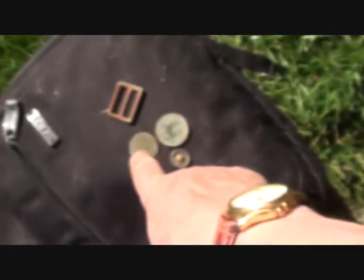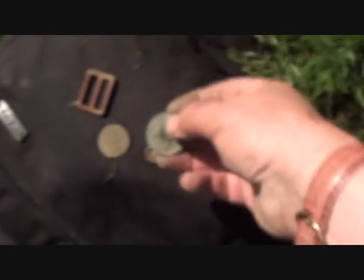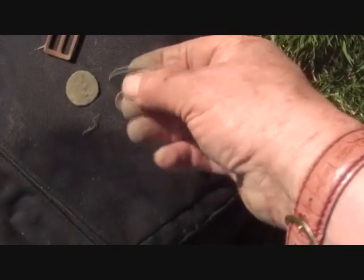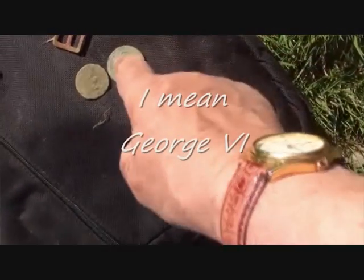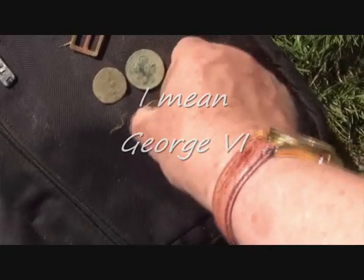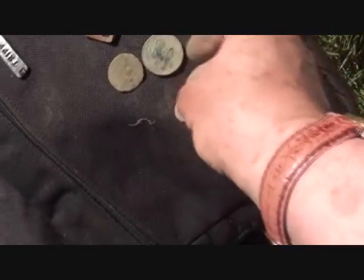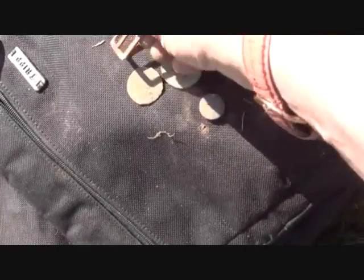Oh, passes 11 and 12, 2 coins, a Georgian, pretty grotty, and I don't think that is a Georgian. I think it's Edward 6 in really bad condition. Oh, this got me going, pewter button. Oh, thought it was silver. And a harness, army strap.